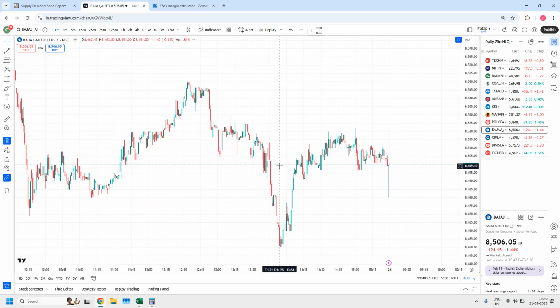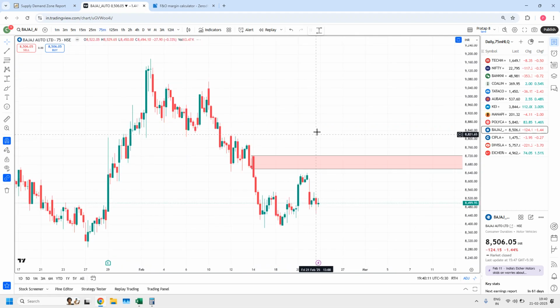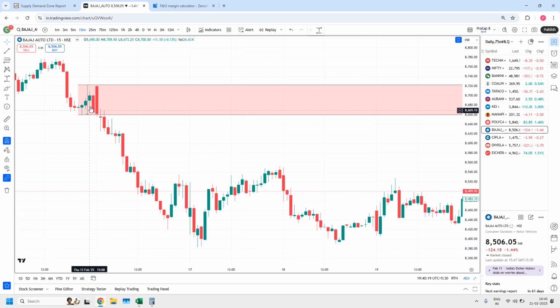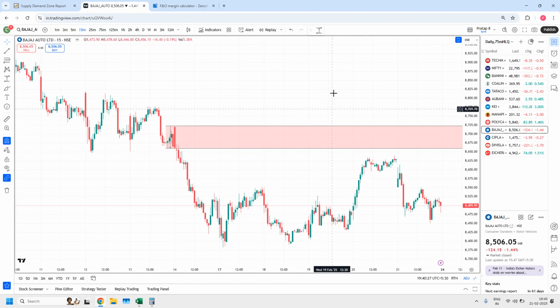And Bajaj Auto, this is a 75-minute zone. No, we did not get. Bajaj Auto also did not fine tune. That means 15-minute structure is not good. Why is the 15-minute structure not good? See here, you have a drop candle, you have another drop candle, in between no base candles. Such kind of zones will be violated easily.